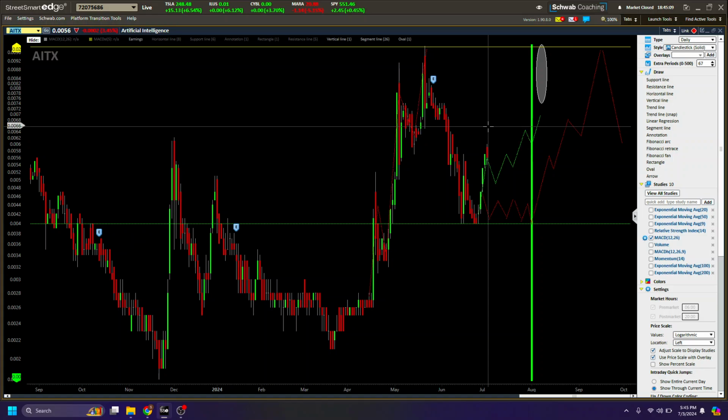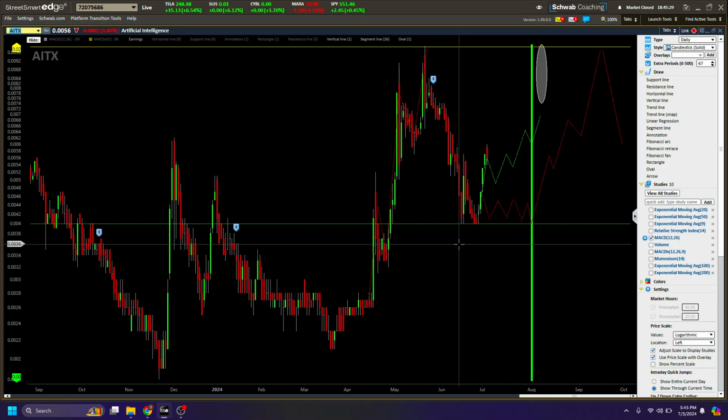If it comes down anywhere 004 to 0045 in that area is probably the best load zone. I'm fine. I'm okay. I added because I'm that confident that this is going to go to a penny and beyond. Again, it's going to take time. I said discipline and patience. Maybe it fluctuates all the way down here somewhere. Eventually, it will test 1 penny, and we'll come back to this video and we'll have a good laugh at all the people that sold because they were scared.